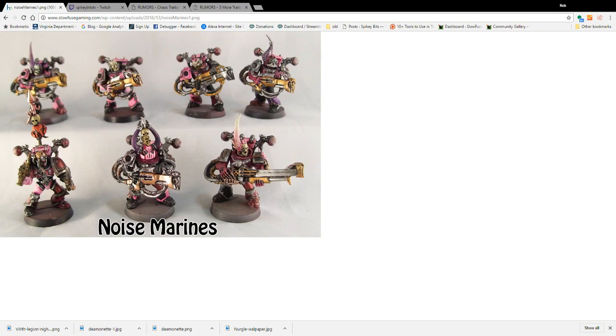Those look good, dude. I really like that metallic kind of pink type deal. It goes very well with the golds and the steels there. Very, very flamboyant. Can we say flamboyant?